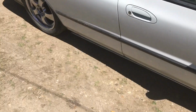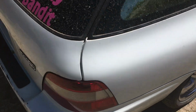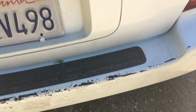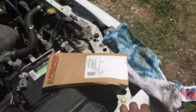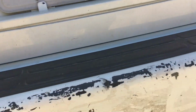Now, it is on function form type 2 coilovers, so I do set it a little bit low. It's the life I'm about. But, oh, wait. This surface isn't prepped. What do? Get your prepping rag, and you just do a general wipe.